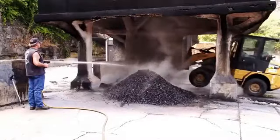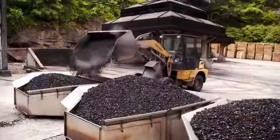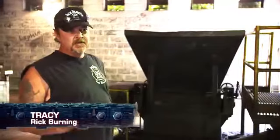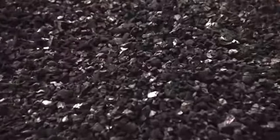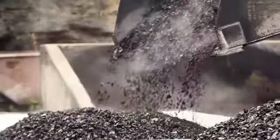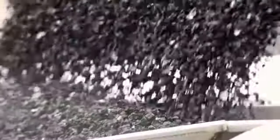After the wood is burned, it's cooled down and moved into the charcoal room for grinding. We'll bring it in here and put it in this grinder and grind it up to about a 1/4 inch consistency. The reason we wanted a 1/4 inch consistency is it gives it more surface area. More surface area ensures the whiskey will run through the charcoal and not around it.